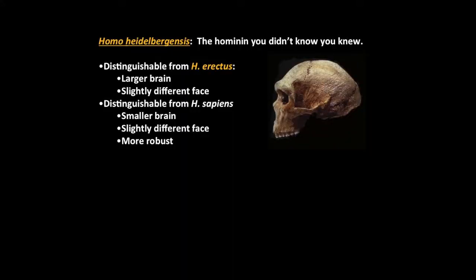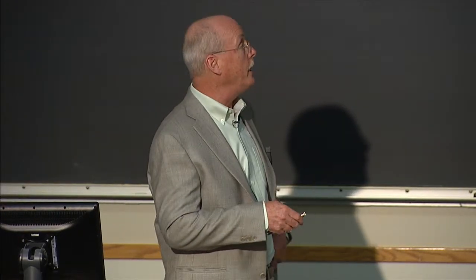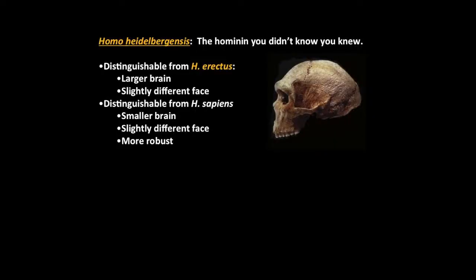But now we want to distinguish it from Homo sapiens because it does have a smaller brain than modern humans. The face is characteristically different. It still projects in front of the vault a little bit, whereas the human face is underneath the cranium, and it is more robust. And we can also look at the vault. It's longer and lower than we see in modern humans.